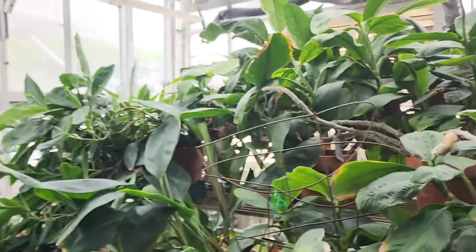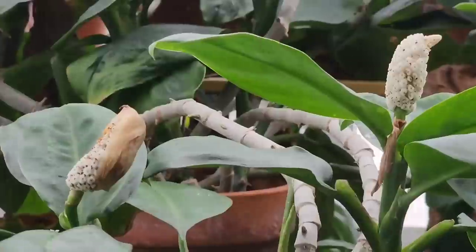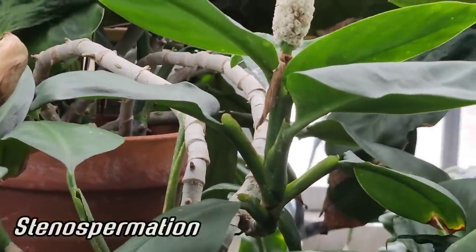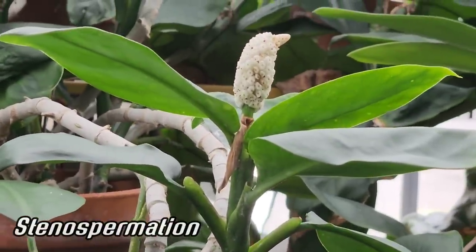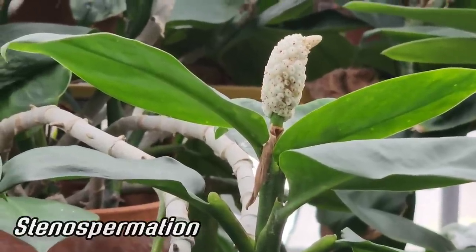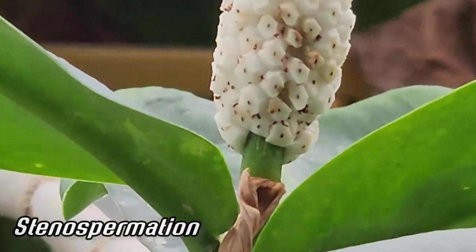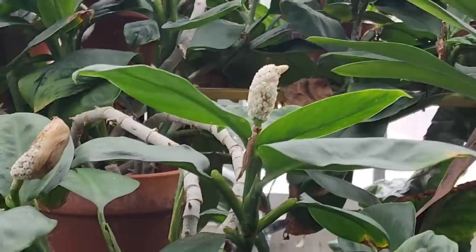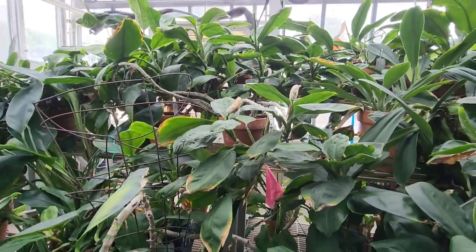And where are these distributed? Stenospermation is Neotropical, and it ranges largely in the northern Andes. It ranges from Guatemala all the way to Bolivia, but they're largely in the Andes. They're largely species that occur in cloud forests, and you don't find cloud forests much in the Amazon basin. There are a couple of species that occur in the Amazon basin, but most of the species occur in the Andes, because they live in cloud forests.